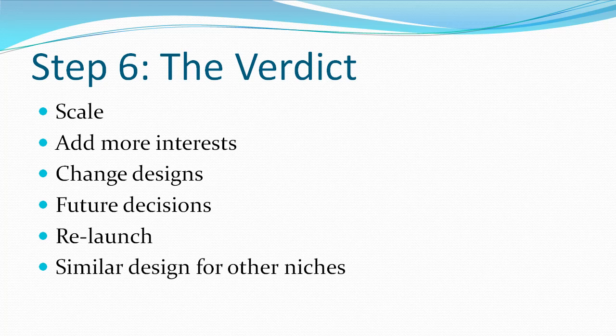A few other countries and see how well they do. Alright, if all the ads aren't doing well, maybe it's actually time to change your design. You can either kill your design completely and work on the next one, or you can tweak your design and get some feedback.